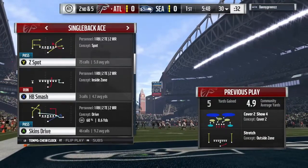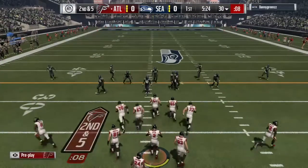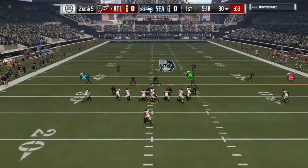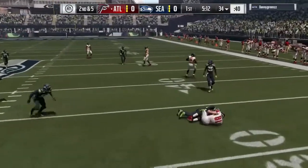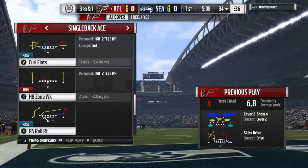A glance at the starting unit. Julio Jones, a threat on the outside, of course. Combines great athleticism, incredible speed, and a whole lot of toughness to be one of the better receivers in the NFL. Here's Ryan to throw. And it's hauled in by Austin Hooper. 4 yards on the completion, and it sets up a third down.